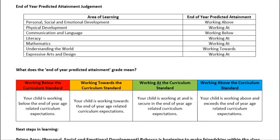This grade is given for each of the 7 areas of learning. That's the 3 prime areas: personal, social and emotional development, physical development, and communication and language, and the 4 specific areas: literacy, mathematics, understanding the world, and expressive arts and design. We have 4 grades. Your child will either have been given a grade of working below, working towards, working at, or working above. This is related to the end of year expectations for FS2.